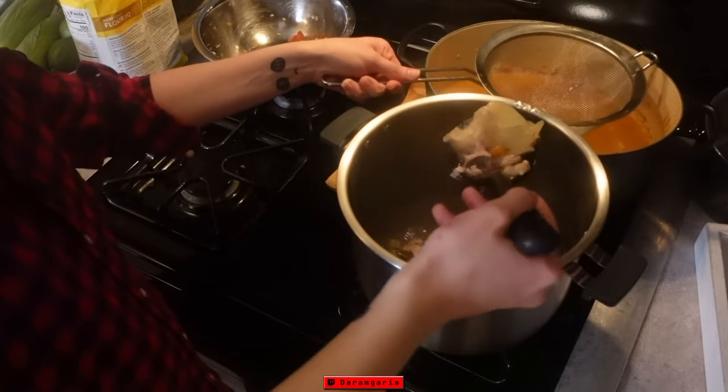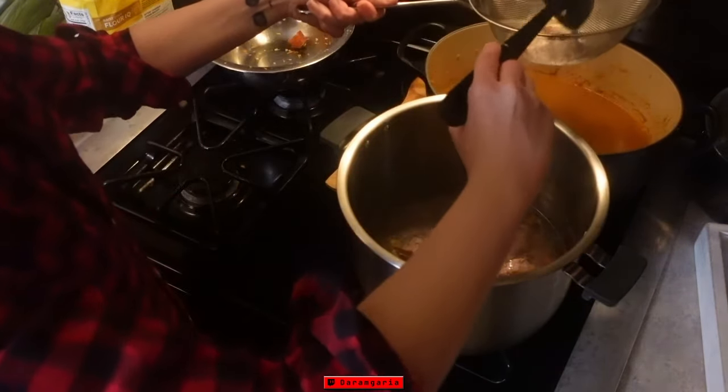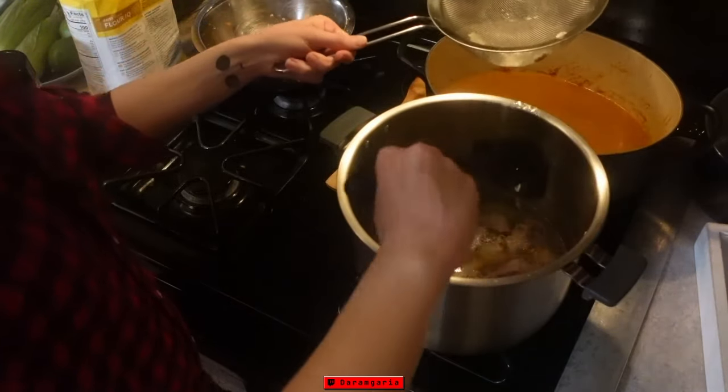I'm gonna pick up the solids and I have a waste bowl ready to go as well, right? So these are the chicken bones, this is my onion and stuff. We strain it off, right? We take it, we pick it off, and into my waste bowl all of it goes because we no longer need it.